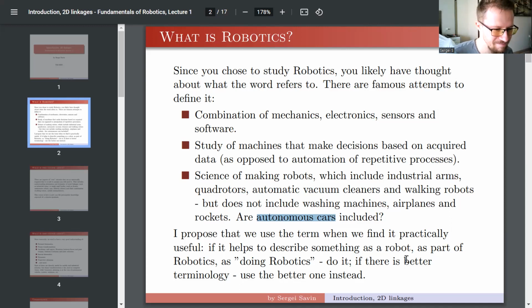All right. So the way I propose for us, and this is not something you need to memorize, it is just for your information, since you're going to think about it again and again, I want you to have a framework to think about it. The way I propose to use the term robotics, or what is a robot, is to use it when it is useful.